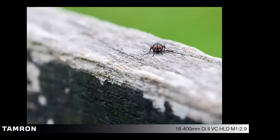There's an example of the telemacro shot with the 18-400, which is one of my favorite lenses. It's very versatile. As you can see, the range is from 18 to 400. And this is to do telemacro on the 18 to 400. Again, zoom all the way out to 400 and get as close as you can. In this case, I believe it's up to 17 inches away.